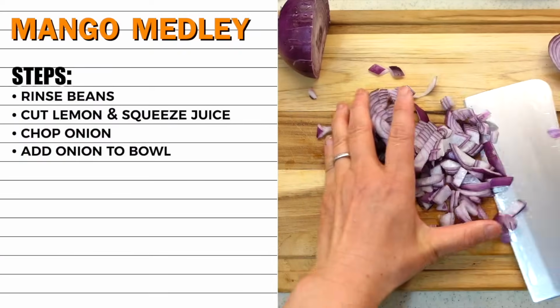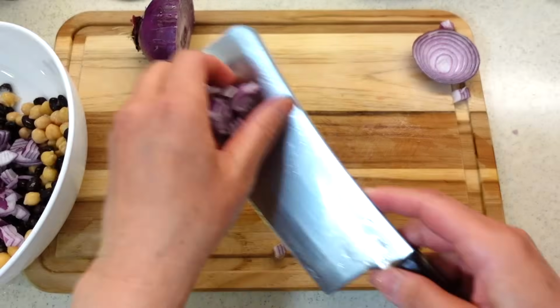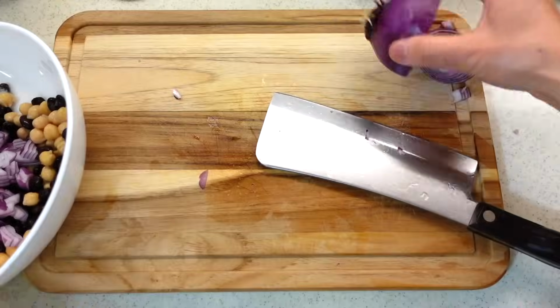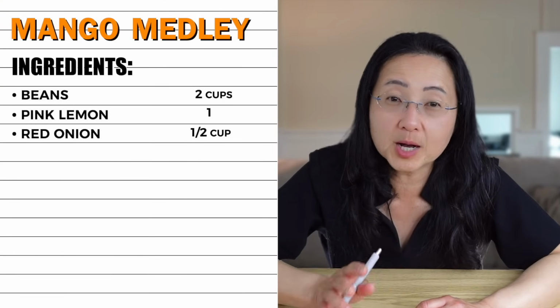Now, if you want smaller pieces, you can dice it even smaller on the board. I kind of like my onions chunkier, so I'm going to just leave it as is, and the layers will just fall apart once you start mixing it in your salad. So this is probably about half a cup of onions to 2 cups of beans.